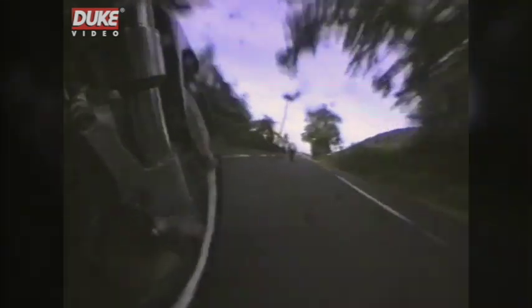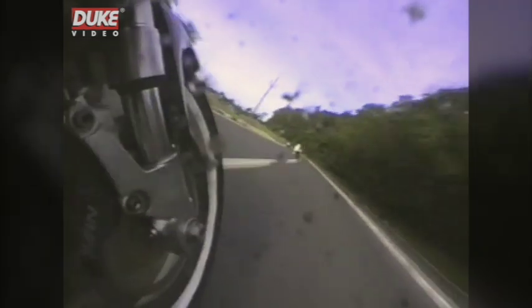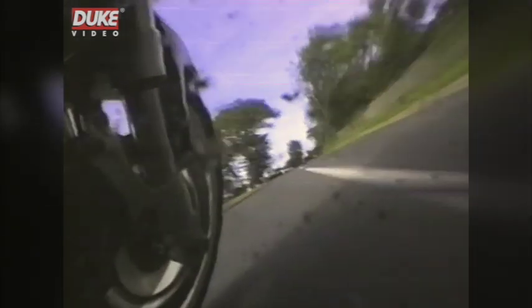Again, I'm going to be a little bit held up here. This is the new Quarry Bends. The trees have been removed, and it's made it very, very fast. I'm not doing it as fast as I obviously would during a race or during a part of the track where no one was in my way. The exit speed from here is very important because we're now onto the Sulby Straight, which is again another flat out part of the course.